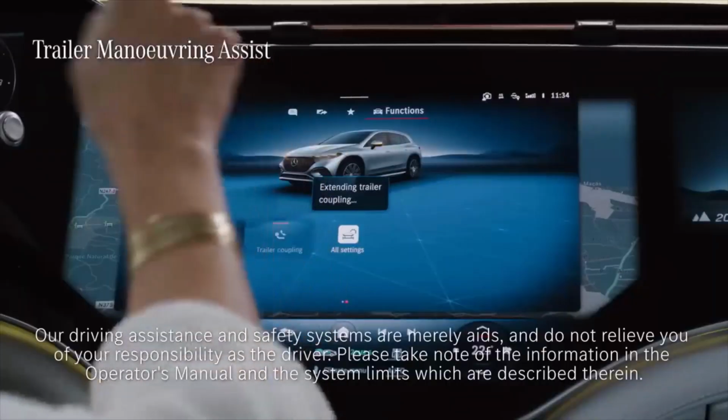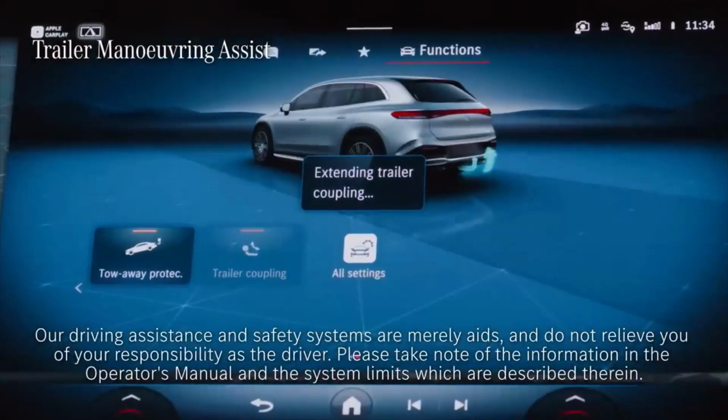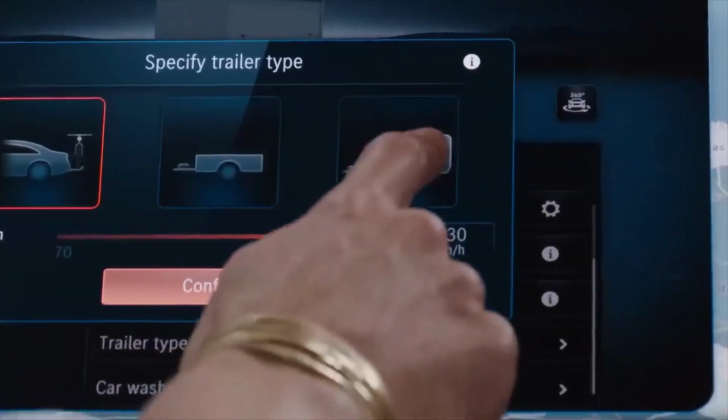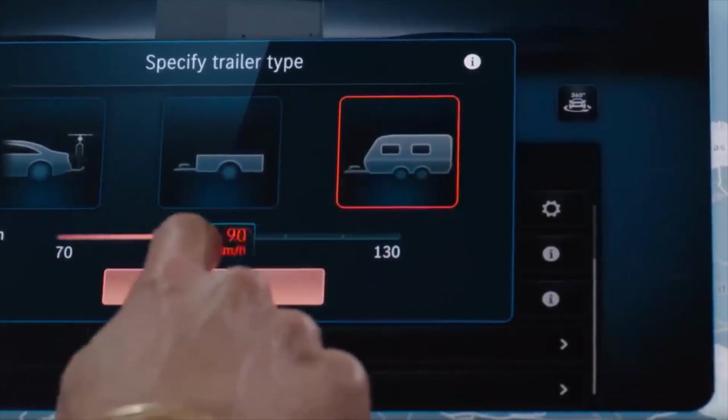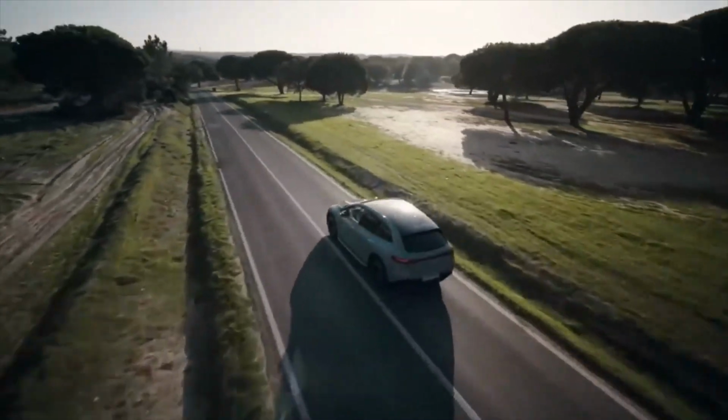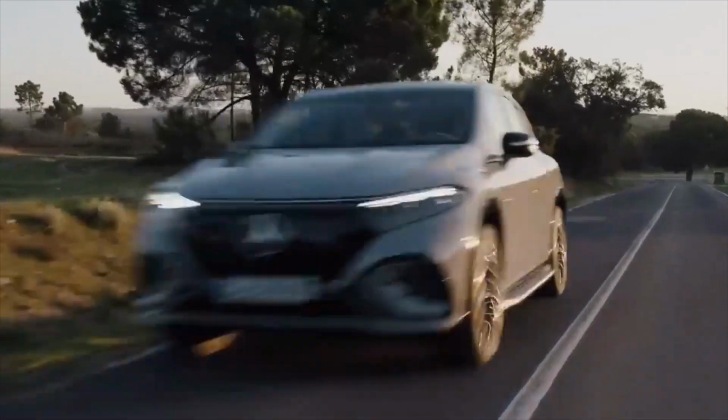The new trailer manoeuvring assist system helps when you're departing and arriving, while trailer route planning even takes different trailer sizes into account when you're on the move. When we're on the road, the most important thing is, of course, to arrive safely.